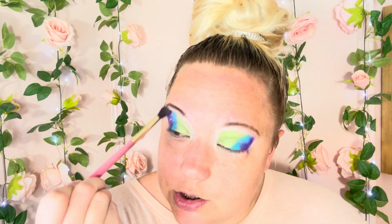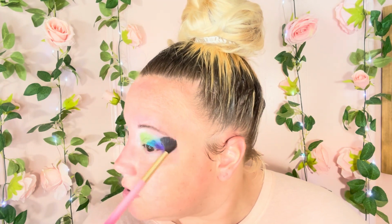And then just gonna take a big fluffy brush and go along those matte edges specifically to make sure that they're less stark. All right, so I'm very happy with where our eyes are at. So we are going to go ahead and lay down our base.